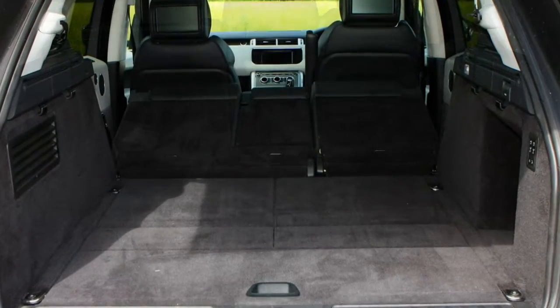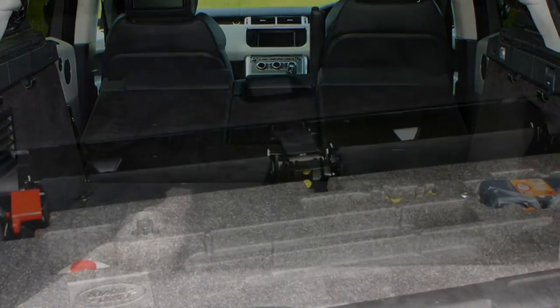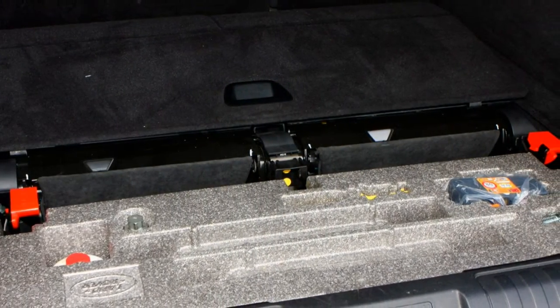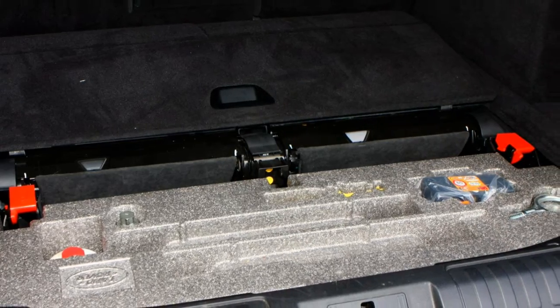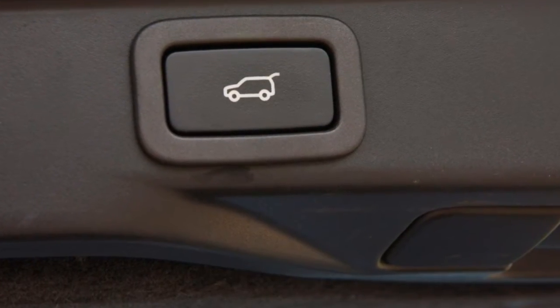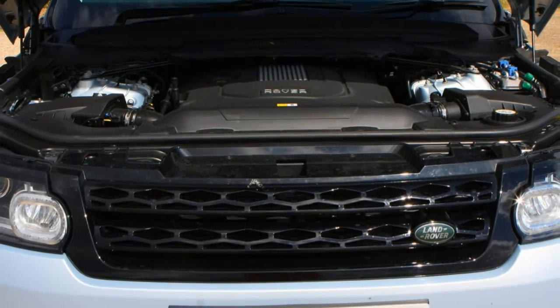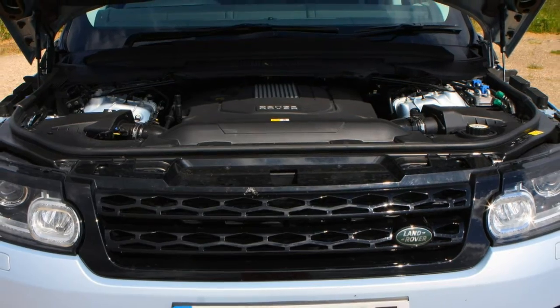Clearly, Land Rover Range Rover Sport performance is a major strength of this premium 4x4 car. The Sport will be offered with 2 petrol engines, 3 diesels and 1 diesel hybrid system. There will also be a 4-cylinder engine offered for the first time that will bring the Sport's overall weight down to below 2,000 kilograms.